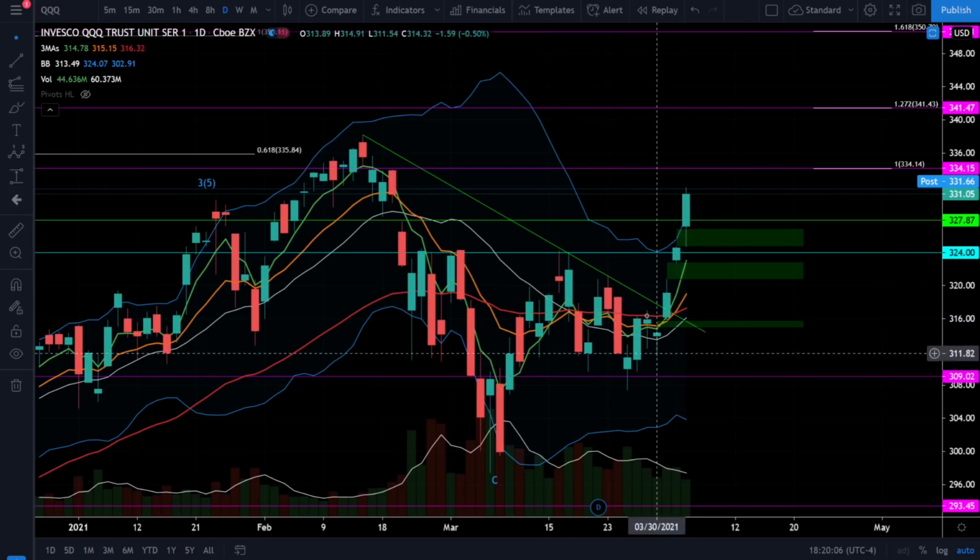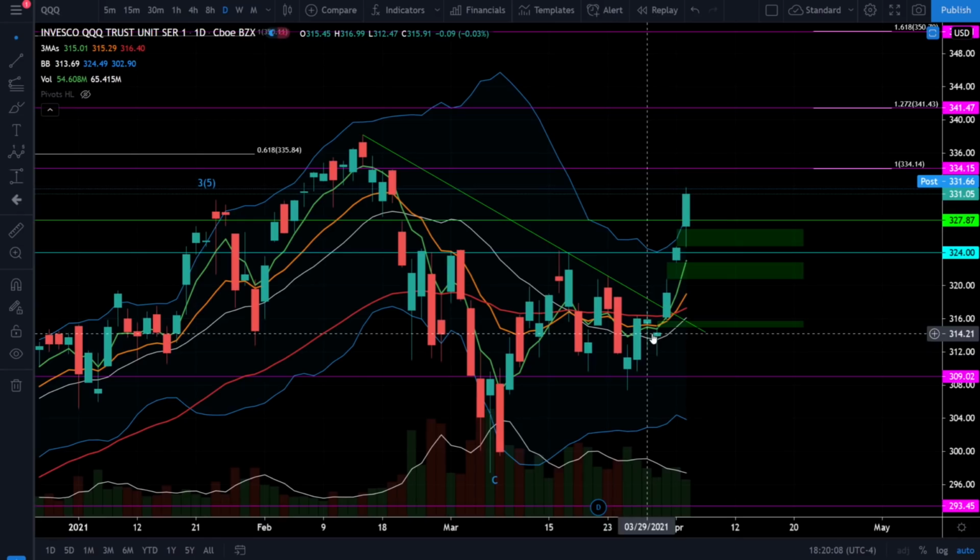I can remember back when we were in this consolidation wedge, a lot of people were saying that I had a bullish bias, and if you look back at that and you remember we had a bullish bias because the weekly and the monthly chart were still bullish, then you can now understand why that's so important to have a bias.